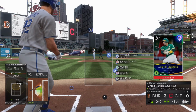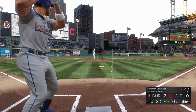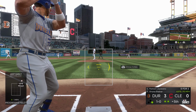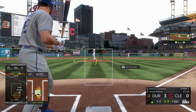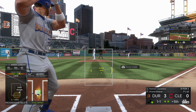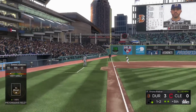Now batter, number 22. Standing in now, Ramon Laureano. And he'll watch one miss up and away for a ball, 1-0. Fouled off. Rendon, the runner at first with two gone. And that one just fouled.